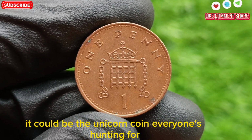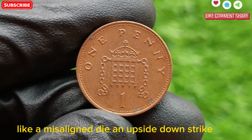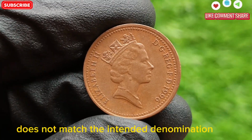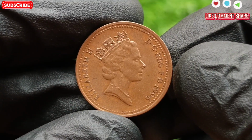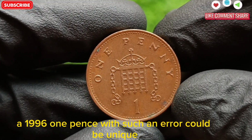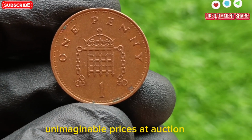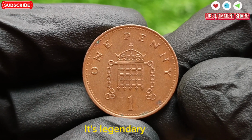Even more thrilling are the rumors of reverse errors, like a misaligned die, an upside-down strike, or even a mule error, where one side of the coin does not match the intended denomination. These types of mistakes are incredibly rare, especially when they go unnoticed through quality control. A 1996 1 pence with such an error could be unique, a one-of-one coin that has the potential to command unimaginable prices at auction. For collectors, a coin like that isn't just valuable, it's legendary.